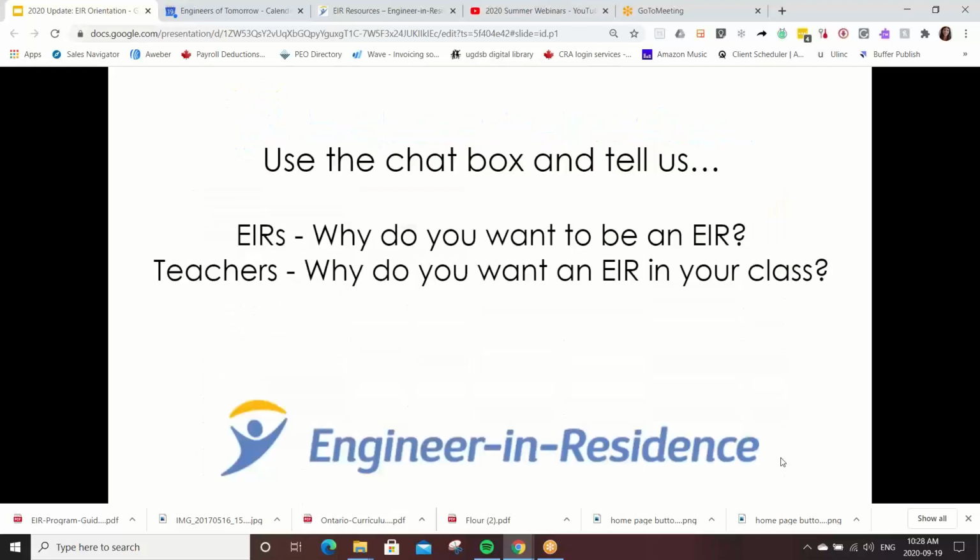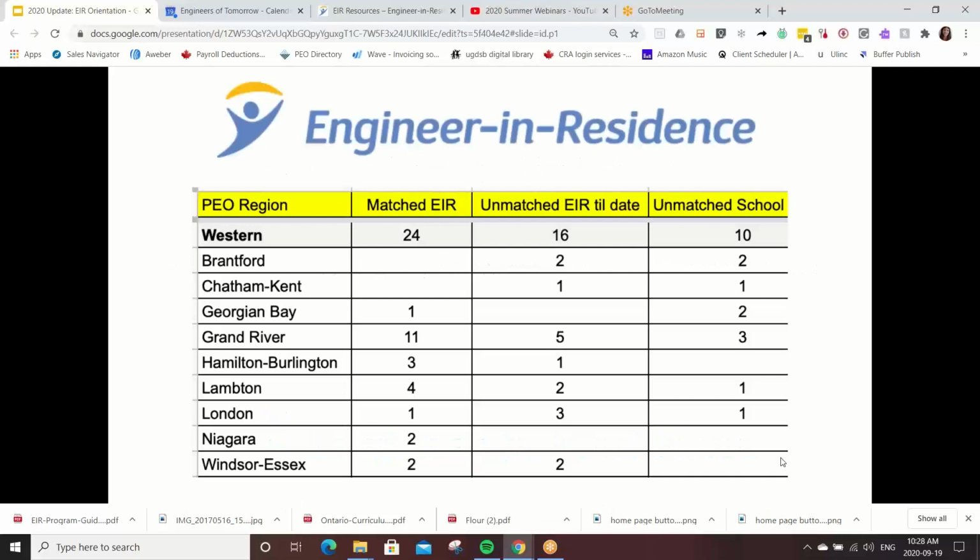As I mentioned, at the moment we were at like 202 matches for this year. That number bounces around a little bit over the next few months as things get finalized, but again, you're part of something big here. So I really encourage you to reach out and connect.